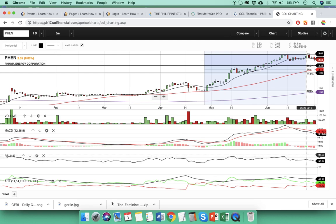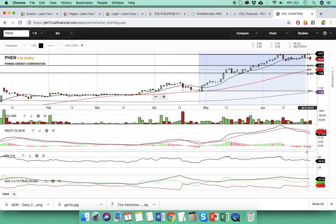Therefore, my suggestion is that you stick with your trailing stop loss. Okay, do I see a data-driven reason to preempt your trailing stop loss? No, I don't. I think the size of the volume last Friday is not that alarming for me to advise that you preempt your trailing stop loss. So if you have had PHEN, just stick with your trailing stop loss, sell once it gets hit. Okay, no need to preempt it, as far as my interpretation of the size of the volume last Friday is concerned.